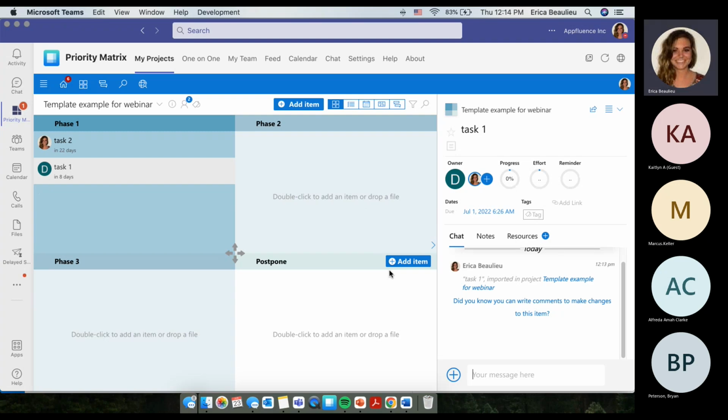So any questions on how the templating system works, I'm happy to answer those for you. Your teammates can also create templates and then share them with you. So it's not like just one person has to be setting everything up. But I've honestly seen people use templates for multiple departments in their organization. Again, literally anything that is recurring, you can set up a template for.